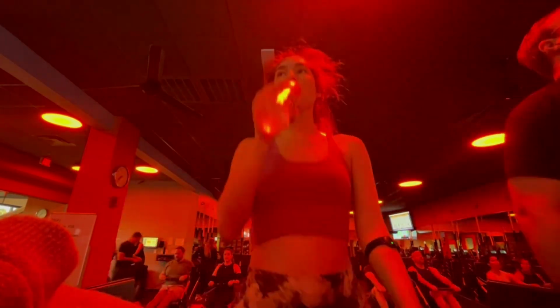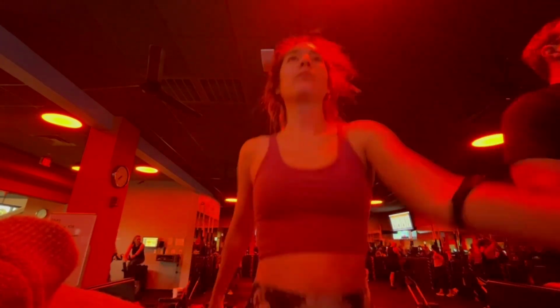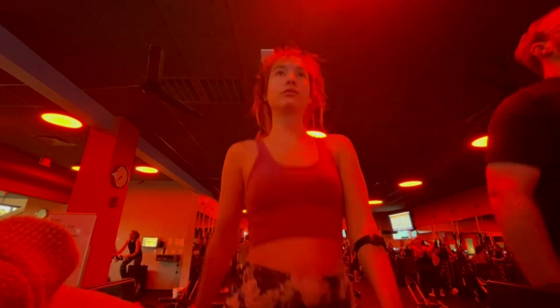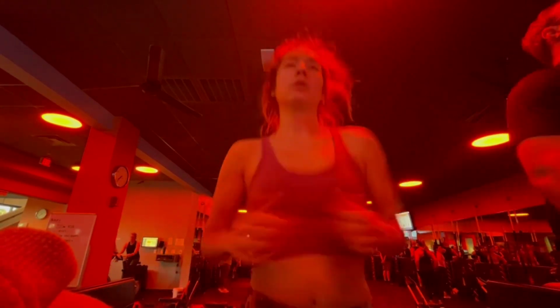I had so much fun during this workout. I started out on the treadmill, and of course I'm just drinking a lot of water because I'm going to be sweating a lot and I'm just going to need that water to fuel my body. We did a lot of inclines, a lot of explosive sprints, and I'm really just improving my ability to run a further distance and to run faster.